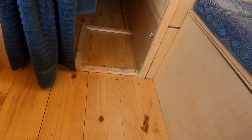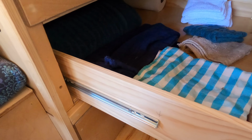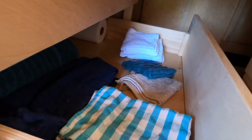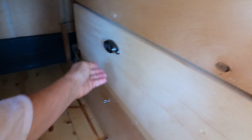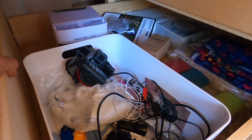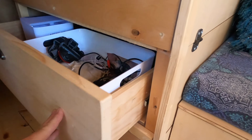Let's go further back there. Got a couple more drawers for my towels, rags, toilet paper, paper towel, and then on the other side I have all kinds of knickknacks that I haven't even used yet, but yeah, I'm still moving in, so we'll see.